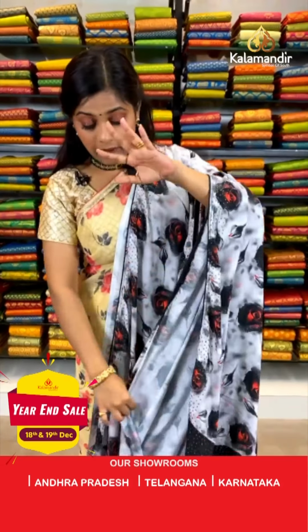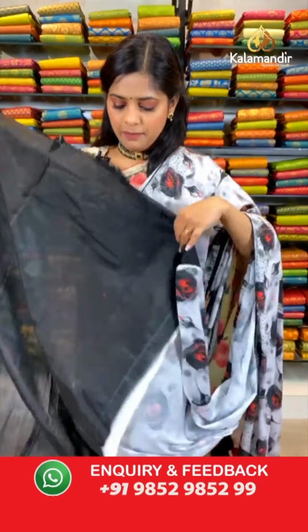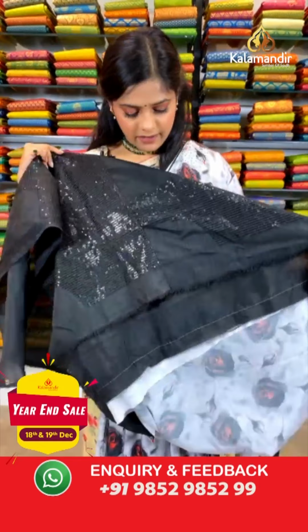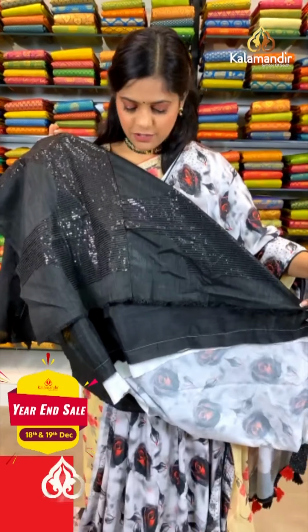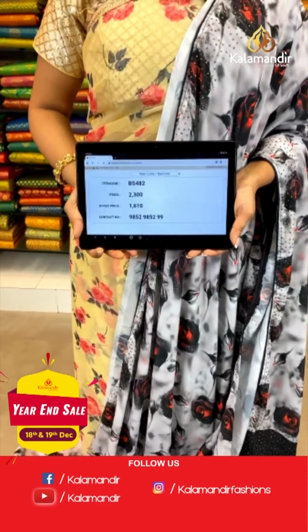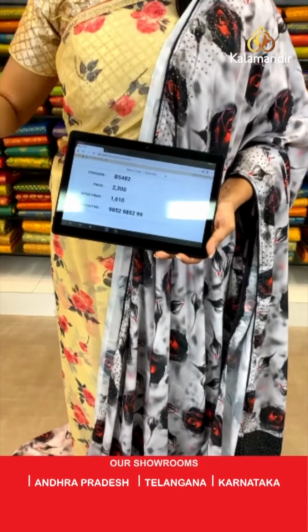And let me show you the blouse piece now. Very beautiful crepe blouse piece with sequence work entirely covered on the blouse piece. Check this out, it goes so beautifully on the saree. Let's check out the pricing. Saree code BS482, actual price 2300, offer price 1610 rupees.